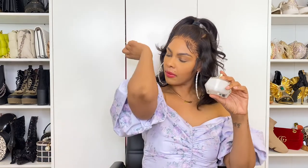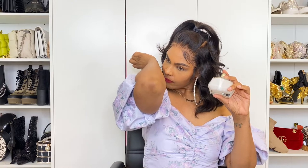I like the way it comes out, the way it sprays. I can definitely see this being a signature scent. It's not a very bold scent, not a fill-up-the-room, robust kind of scent, but when someone smells you, they're going to say it smells like there's some coconut in here, but it's not. They're going to say, oh, you smell really good.